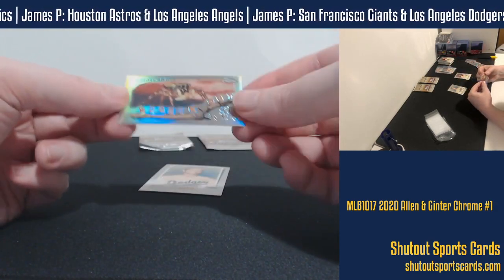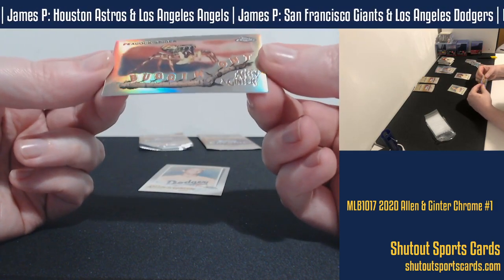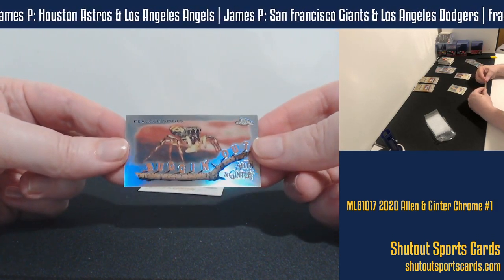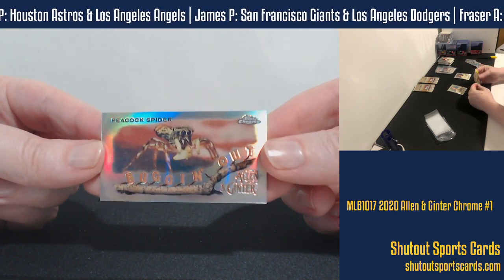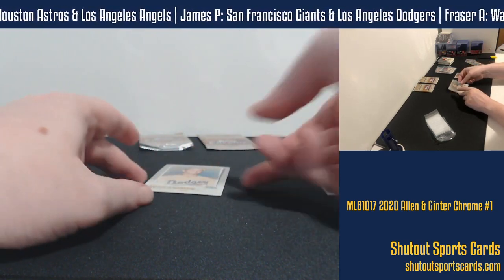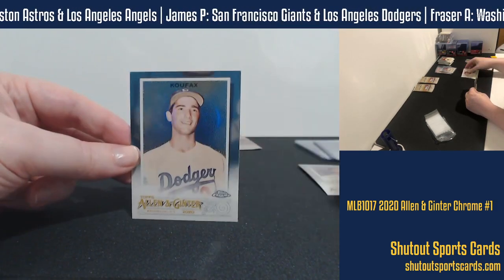Our mini, more bugging out, and this time it's the peacock spider. It looks particularly delightful. And finally, Sandy Koufax for the Dodgers.